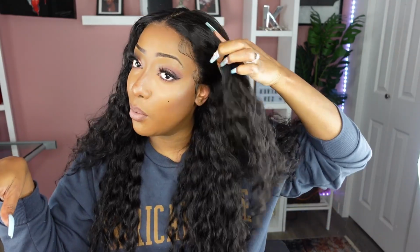Now, I want to mention I did bleach the knots on my unit prior to installing it, so this is what it's looking like. It's looking really, really good. I did use the bold hold, and I was noticing it was lifting where I had some makeup left over, so be careful if you're using that. You definitely want to remove all traces of makeup before using it because it won't stick. But once you do get it on there, it's not coming off.